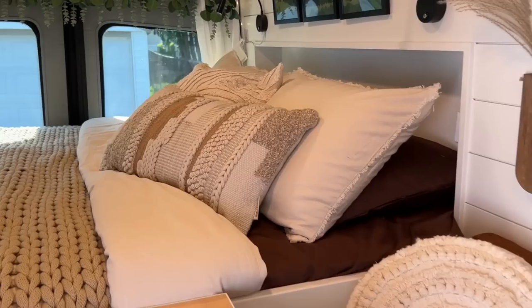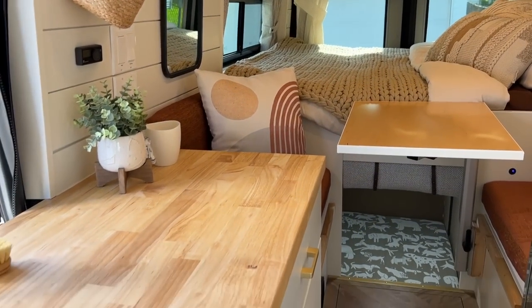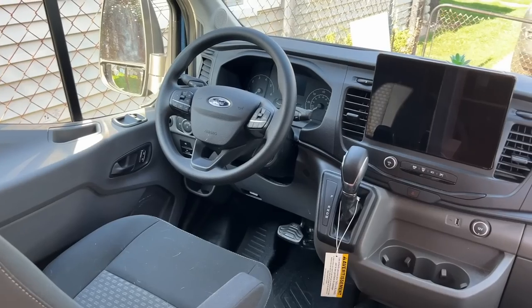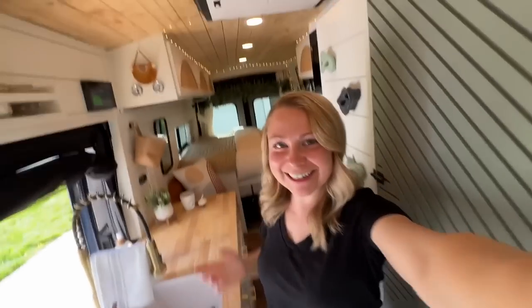This is the first moment Roo and I have had alone in the van since the reveal. And it's been so amazing. Welcome to our new home. So I am going to drive back to the Airbnb now where I am storing all of my things, and I'm just gonna sit in the van for a little bit.